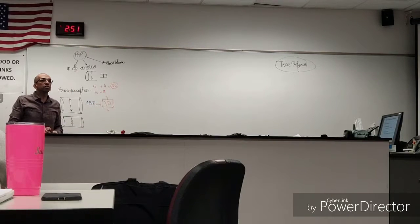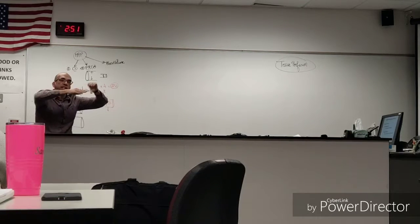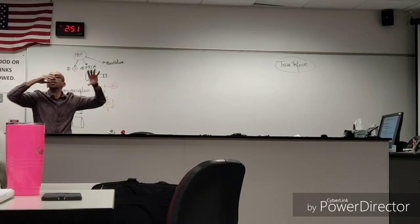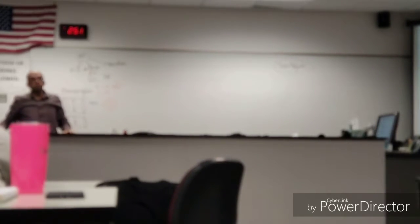So how do you reduce the resistance of a vessel? Do you think you will constrict it? Will you have more resistance in a narrow vessel, or lower resistance in your large vessels? Which one will apply more resistance against the flow? This one, small one, or large one? The small one will have more resistance. So you see on here, if I want to drop resistance, what do you need to do for the vessel?